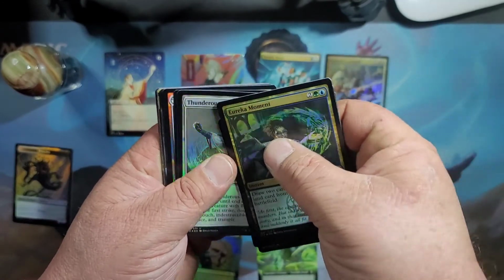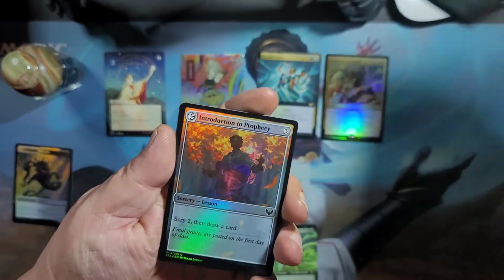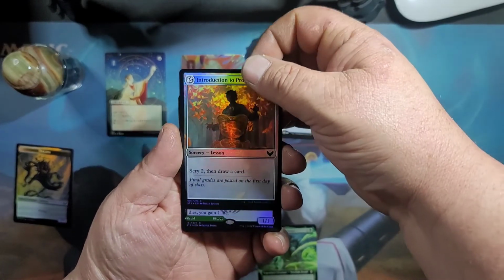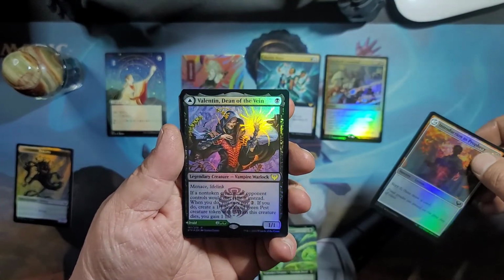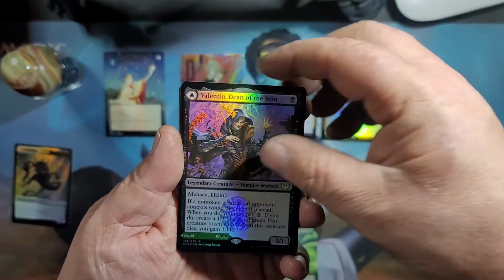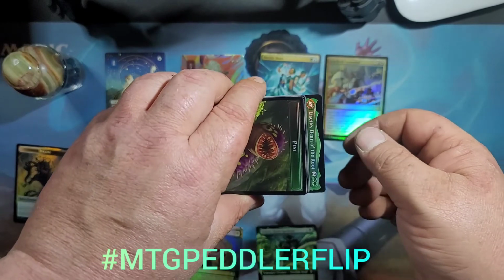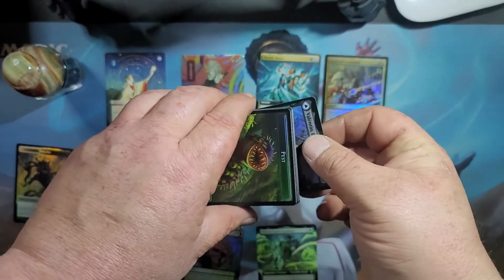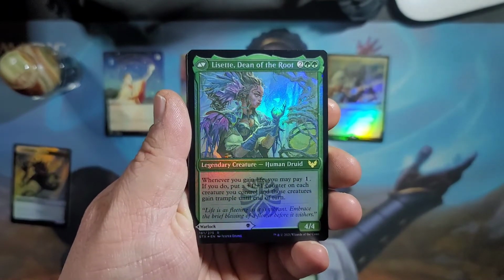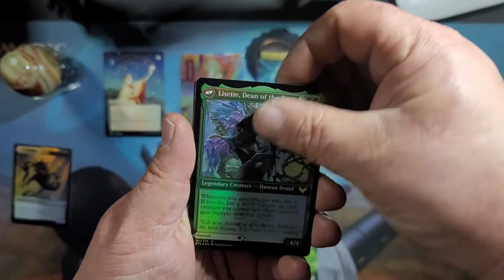Thunderous Orator. Killian Ink Duelist. An Introduction to Prophecy. Get a rare. Ooh, Flippy. Valentine, Dean of the Vane. That's pretty sweet. Alright, so we're going to do this, as I call it, the MTG Peddler Flip. We're going to do this. And Lizette, Dean of the Root. That's gorgeous. Thank you, thank you, thank you.